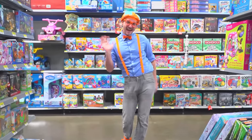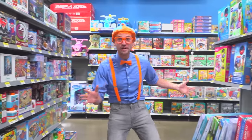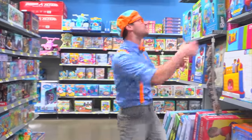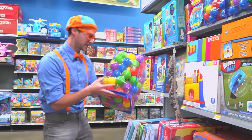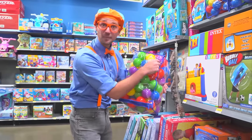Hey, look at where I'm at. I'm at a toy store. Whoa! So many toys! I think we should check out some toys and learn the colors of these toys. Like this one. Wow! Look at these colorful balls! There's blue, green, red, yellow, and purple!